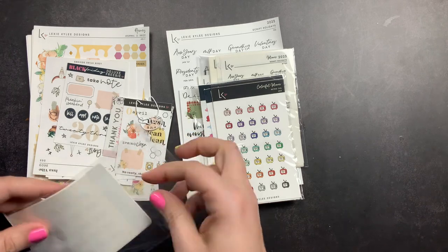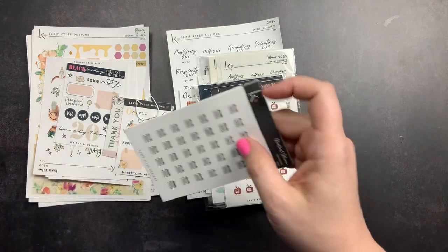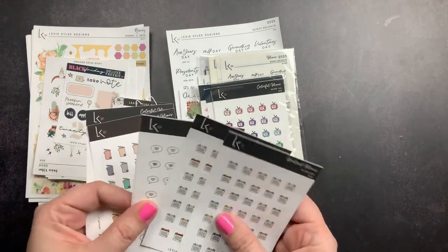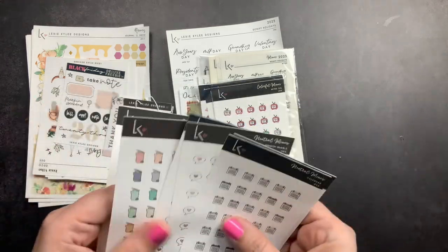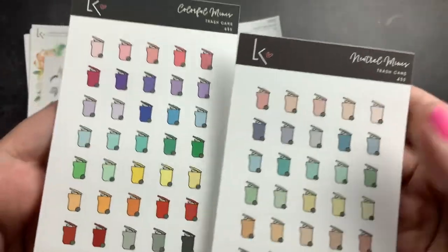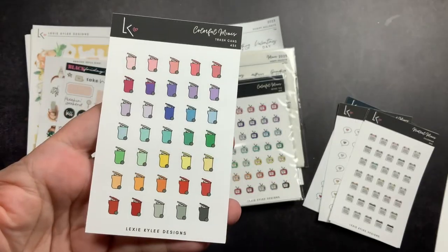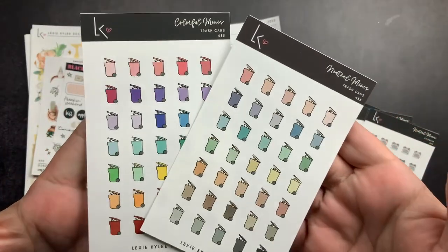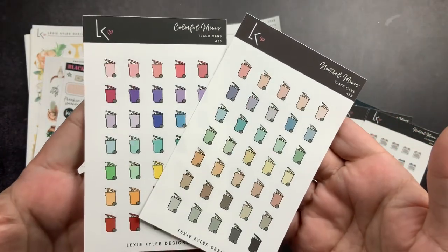So we're going to open up this little pouch and this should be the sheets that I ordered on my own. So I ordered her trash cans. These are her trash can stickers and they come in a colorful and a neutral colorway. I really like these for marking trash bags in my everyday carry planner.